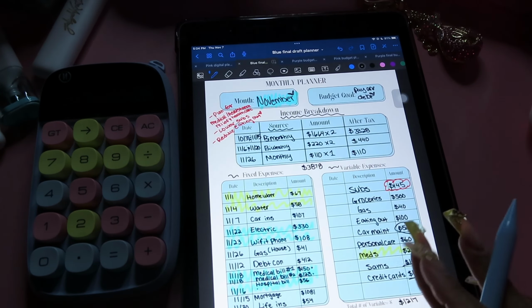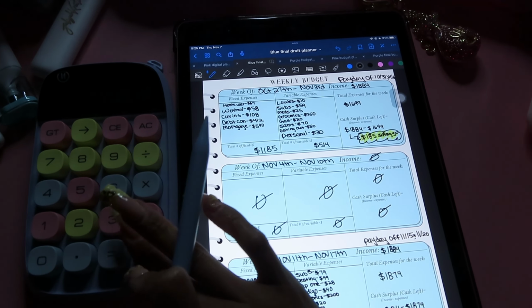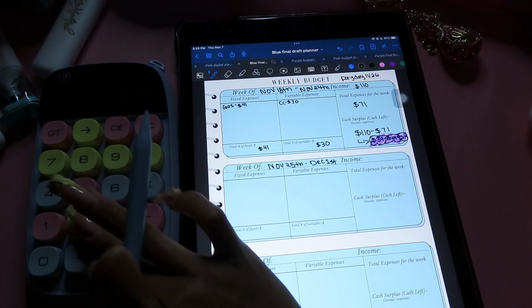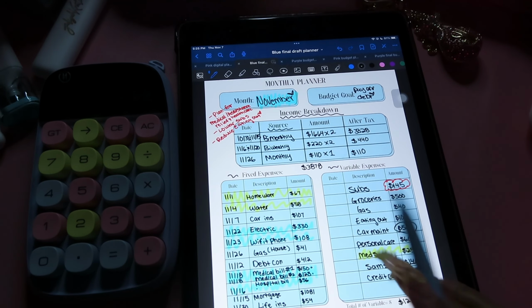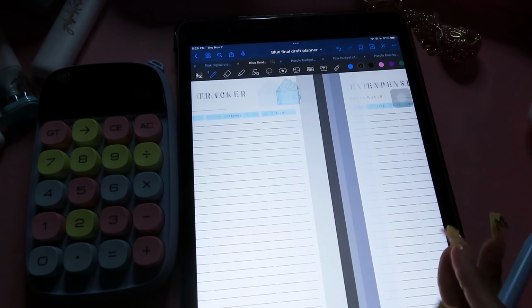So let's go ahead and add up our savings here that we saved for the month. 185 plus 10 plus 39. We're actually able to save 234 for the month. And we did cover all of our expenses, so we're good to go. Let's set up our debt payoff plan now.